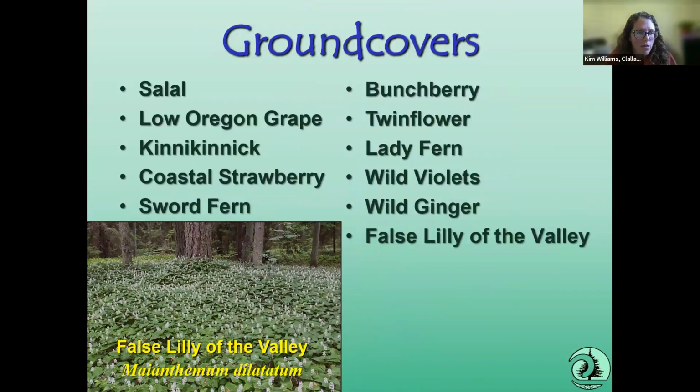And we're going to go over some ground covers real quick. We have, let's see, this picture is false lily of the valley, Maianthemum dilatatum. I think I pronounced that right. You never know with Latin, but so beautiful, shade loving false lily of the valley. Gets those flowers, and a little bit hard to get started. It does not like its roots disturbed, but oh, such a beautiful, great ground cover, like in a deep forest with a deep canopy.